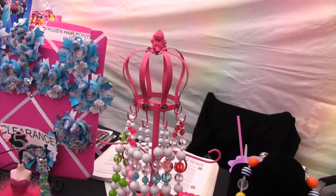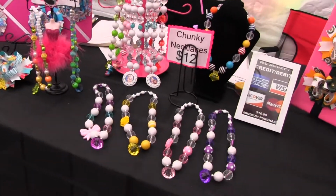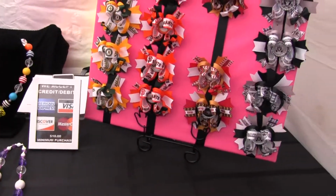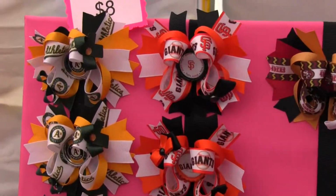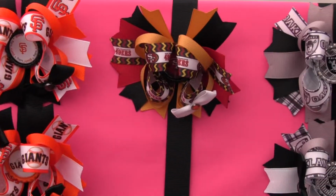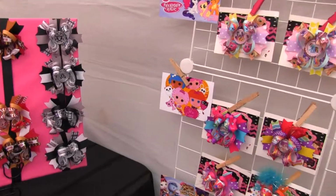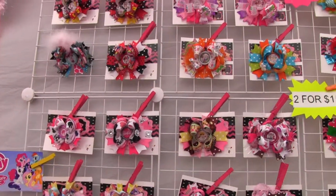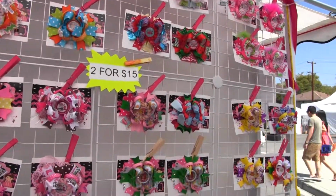Where did you get all the material from? I have a supplier that gives me all the ribbons and other stuff. I got it online too. I go to other hobby and craft stores as well, but I got my supplies online. And the pictures that you have over here, did you get them online? Yeah, I got the pictures.